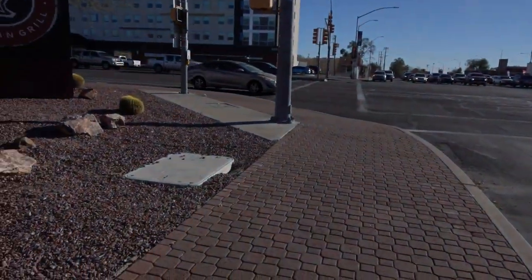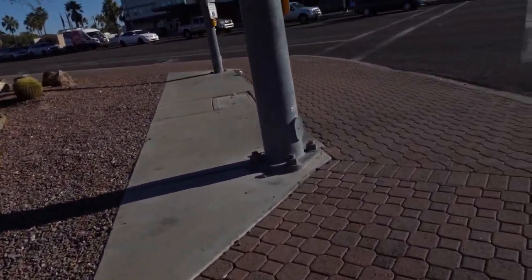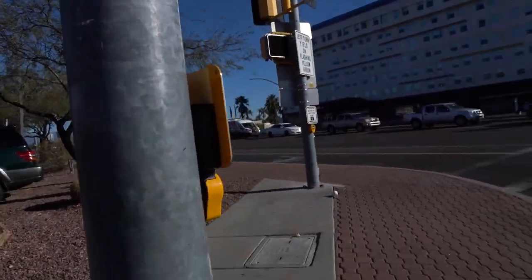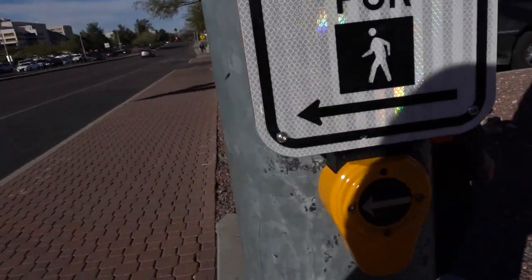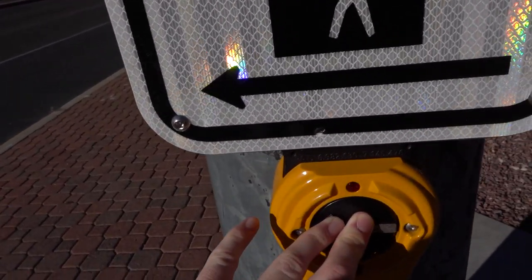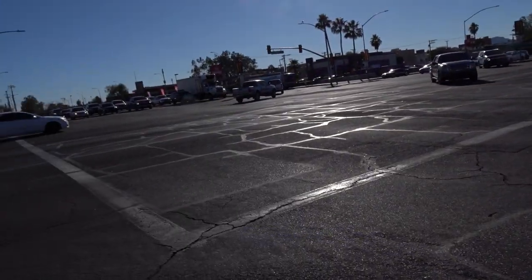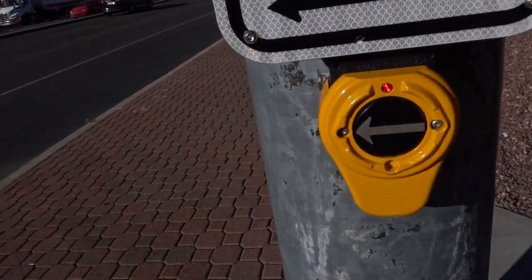Here we come to the Speedway and Campbell intersection. This used to have Campbell Company Advisor push buttons, but now they got replaced with Polara iNavigators. Wait. We should be going in a little bit. We gotta wait a little bit.